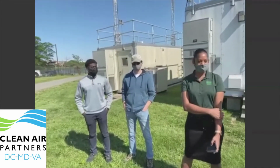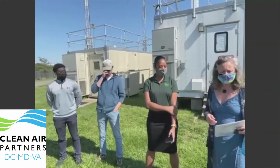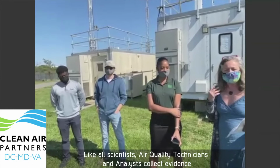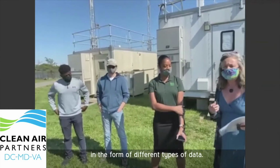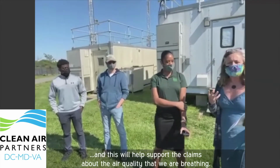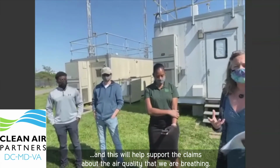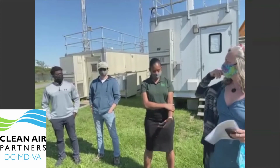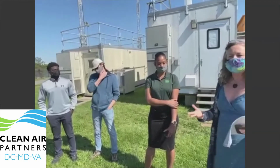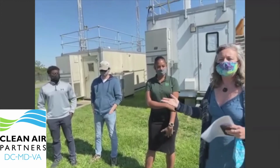All right, cool. So we're going to go inside in a couple minutes, but what we have to understand is that like all scientists, air quality technicians and analysts are collecting evidence, right? They're collecting evidence in the form of different types of data. And so what we're going to see are different types of instruments that are collecting data. This is going to help sustain the claim about the air quality that we are breathing. And so that's what we're interested in doing. The first is going to be inside. It's going to be a little noisy, so bear with us. We can't turn the instruments off, but Kane is going to show us in the room with the analyzers. Let's go.